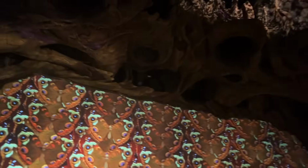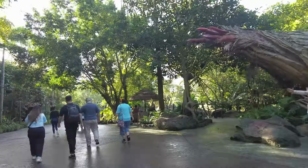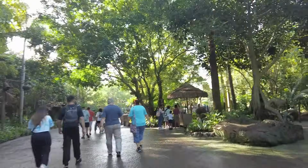This is the Valley of Mo'ara on the planet of Pandora. This land is themed to the Avatar movies. This land is absolutely beautiful.